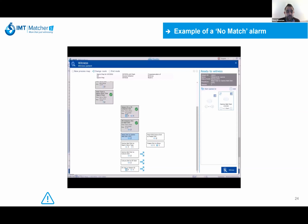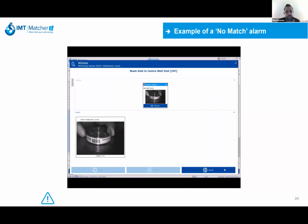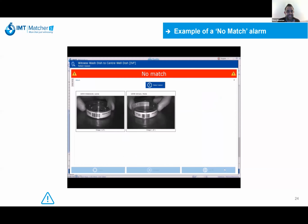So this is an example of a no match alarm that's actually going to occur. If we see this barcode actually being scanned with Matcha, so we have the barcode labels, one actual barcode has been scanned on the left-hand side. I don't know if you can hear the audio visual alarm, but first of all, we have a visual alarm, which says no match. So straight away we know to stop. Secondly, we have an audio alarm as well. So that alerts me to the fact that something has happened in the lab where either a mistake has been made, or there's been a no match, or we're working with the wrong patient.